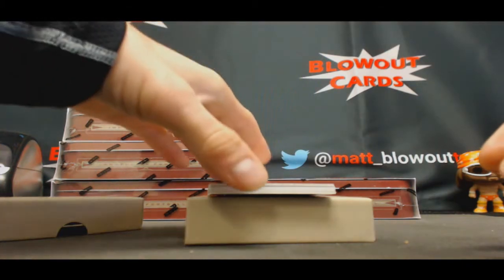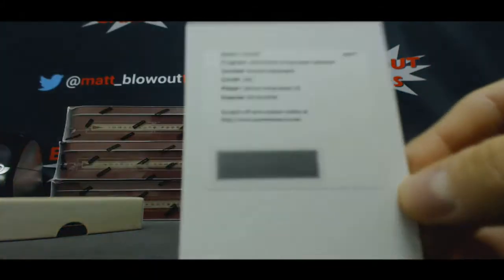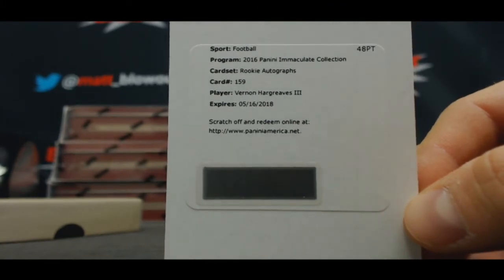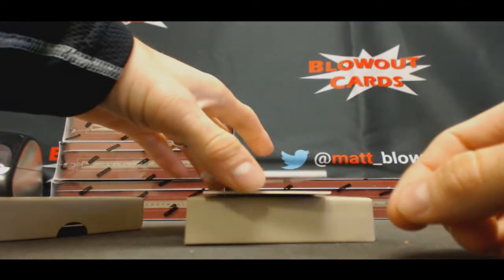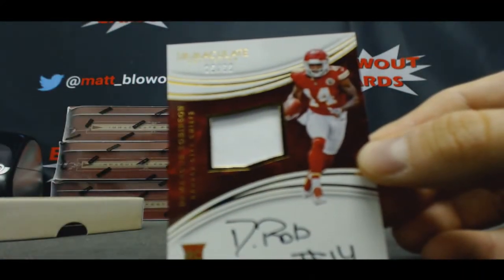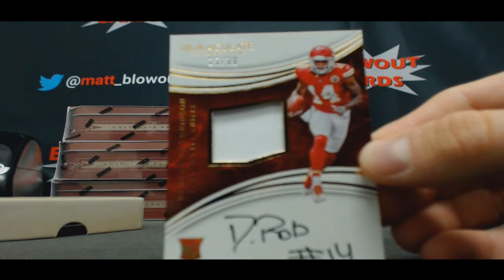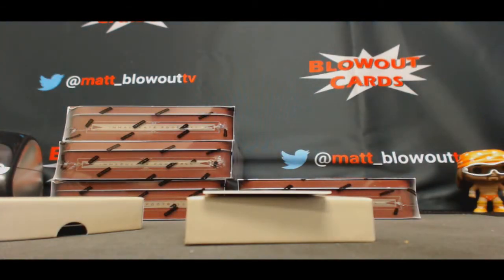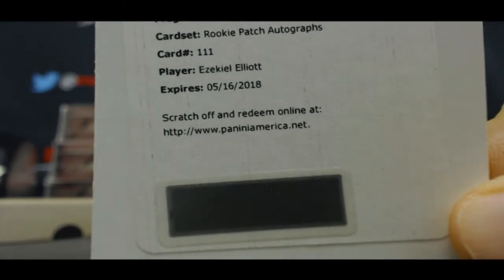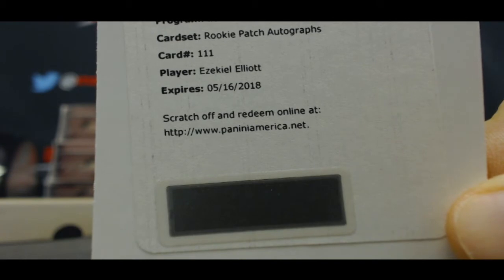Redemption. First one is rookie autographs. Vernon Hargraves the third. Rookie patch autograph to 99. Got DeMarcus Robinson. And redemption. I think you're going to like this. Rookie patch autograph, card number 111. Ezekiel Elliott. Nice, man. Good hit on the Zeke.